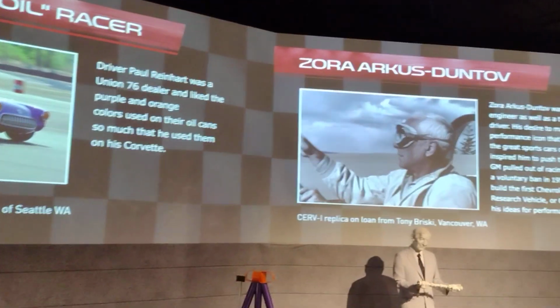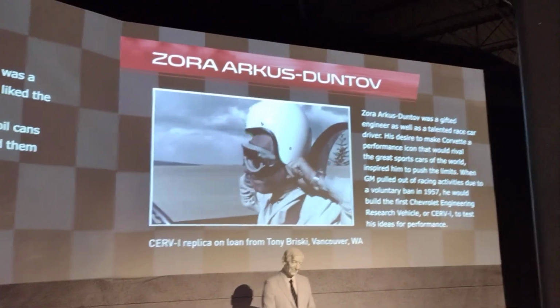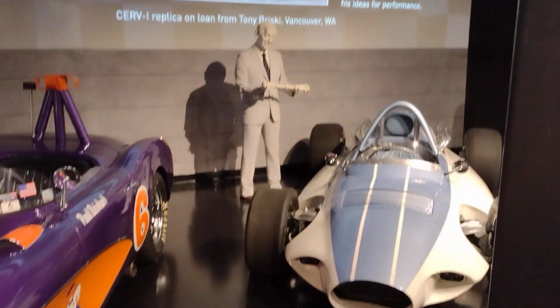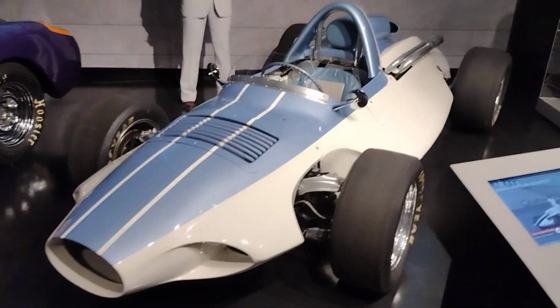Last we have Zora Arkus-Duntov himself. We're gonna make a Corvette with his name on it, folks. It's coming. I've been predicting that for a long time here. You know, Zora's name is on my license plate, folks.